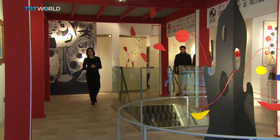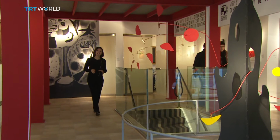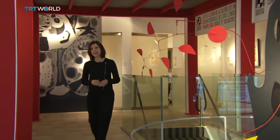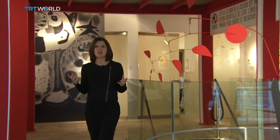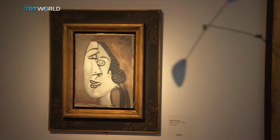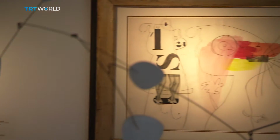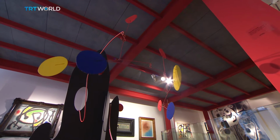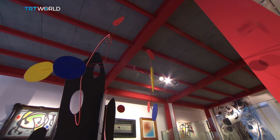Spain's pavilion in 1937 has gone down in history as one of the most important artistic achievements of the 20th century. This exhibition, Art Revolutionaries, commemorates that. They've recreated the entrance to the Spanish pavilion here, and all of the works on the walls are by those artists who took part. There are works by Pablo Picasso and Joan, as well as international artists such as the American Alexander Calder, who supported the Spanish Republicans' democratic cause.